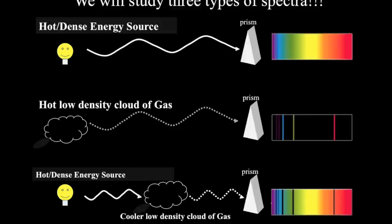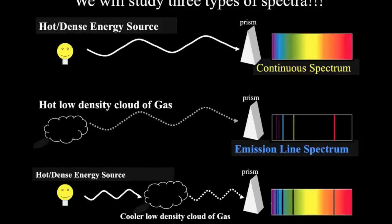In astronomy class, we're going to talk about three different types of spectra that can be produced when light interacts with matter. There are continuous spectra, which look like a rainbow spectrum where all the colors blend together. There are emission spectra, which look like just bright lines on a dark background.